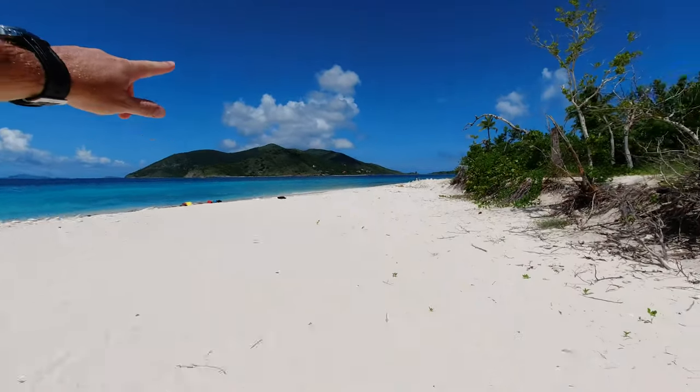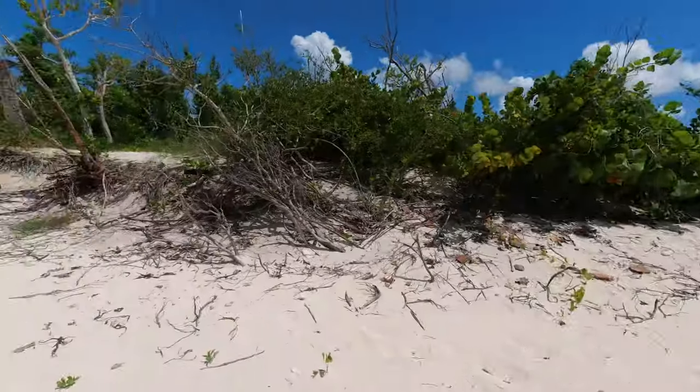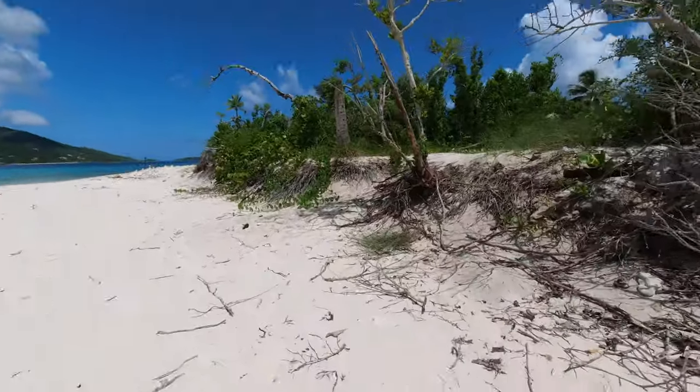That's Joost Van Dyke. And then that's Tortola over there. You don't only get here by boat.